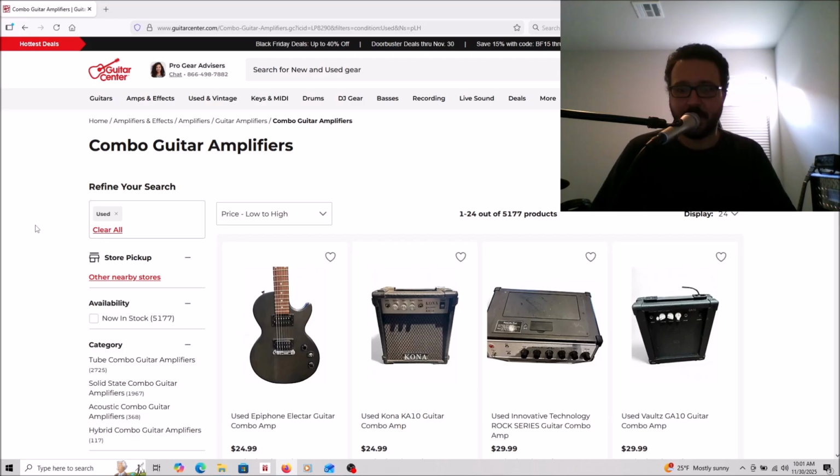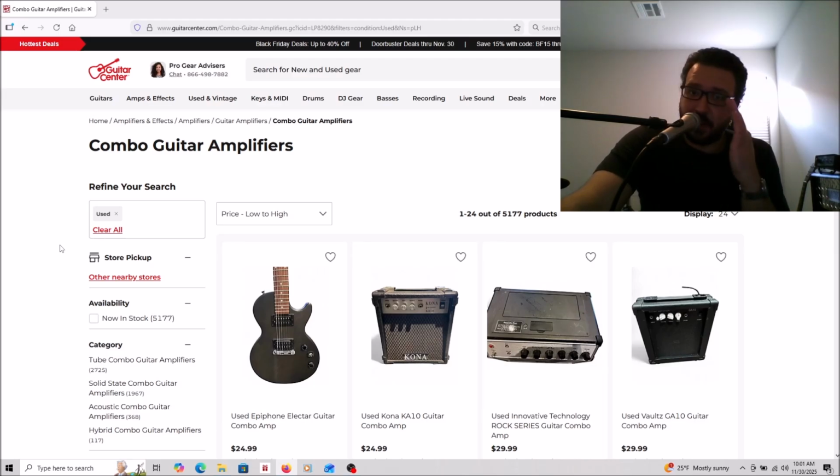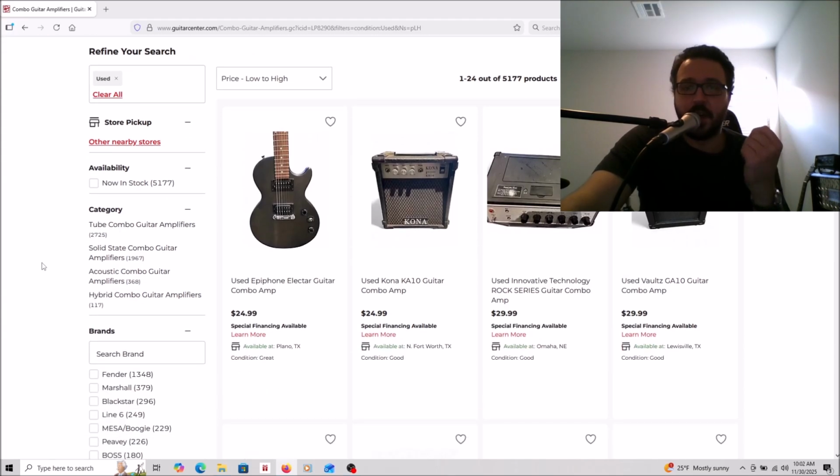How's everybody doing? This is now part 2, or the used part of what guitar amp would I buy for $100. I'm only going to look at Guitar Center this time because they have a lot of used stuff. They have 5,200 used amps, so it's a pretty good representation of what you're going to be able to find almost anywhere, unless you know somebody that's selling like a one-off.